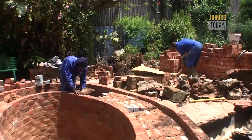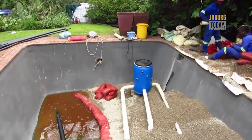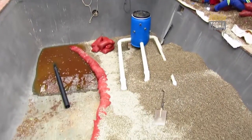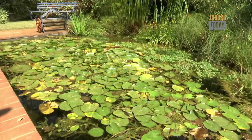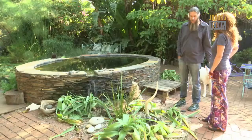It's going to be disruptive. You use a huge amount of gravel, for example, in a wetland pool. Half of the deep end is actually filled up with gravel. But just bear with it, because the end result will be so worth it. There is no formula to it. It really is a design process.